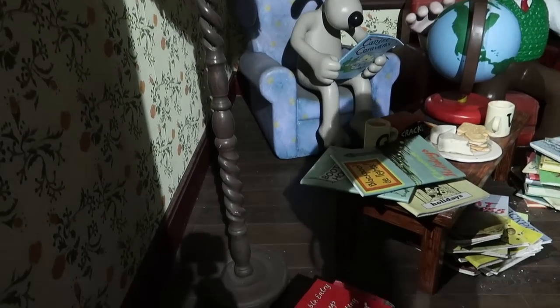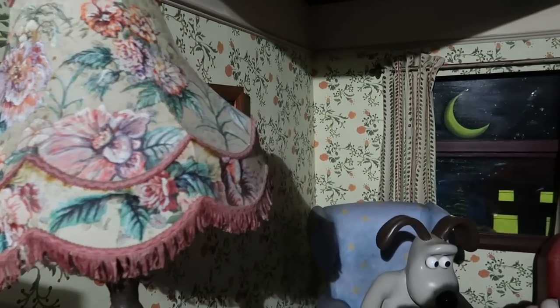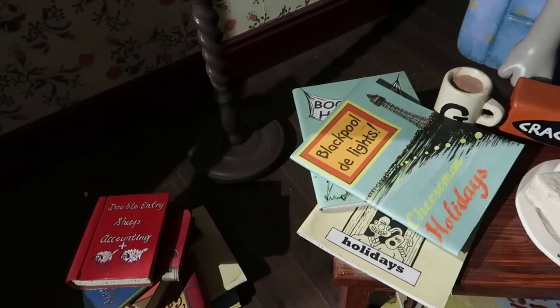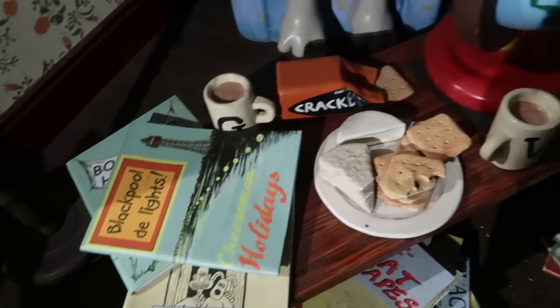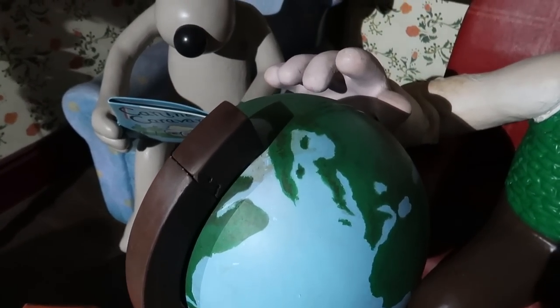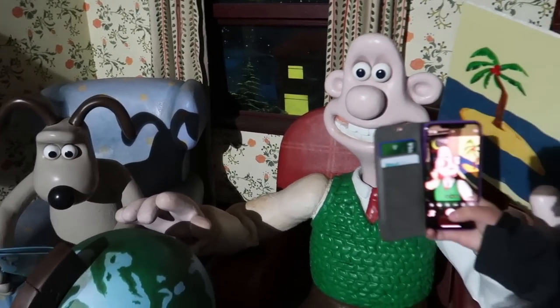Look at this. Yeah, we've got the hard hats on for our safety. So we're making our way around. Look at this. So many little details. Blackpool delights. Love that. All the books just down there as well. Crackers. The globe just there. Great opportunity to get some close-up photos.